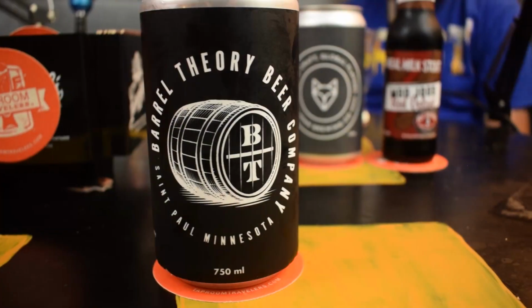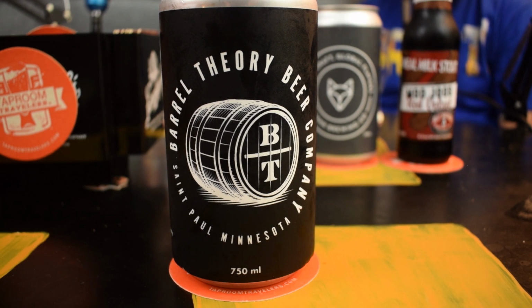Okay. So Barrel Theory is in St. Paul, which is one of the regions that art came from. And if you're from the Eau Claire area, Barrel Theory is talked about quite a bit, I believe. Yeah. Barrel Theory is kind of the youngin in the cities. It's the hoppy. Last time I was there, it was pure IPAs on tap. If you're an IPA fanatic or a hop enthusiast, then this might be the brewery for you.